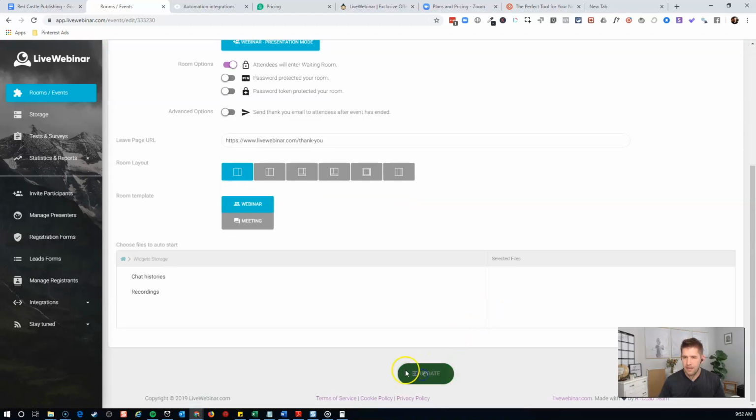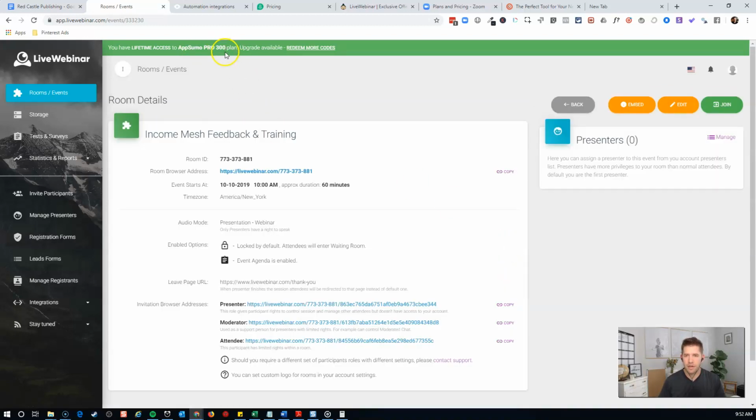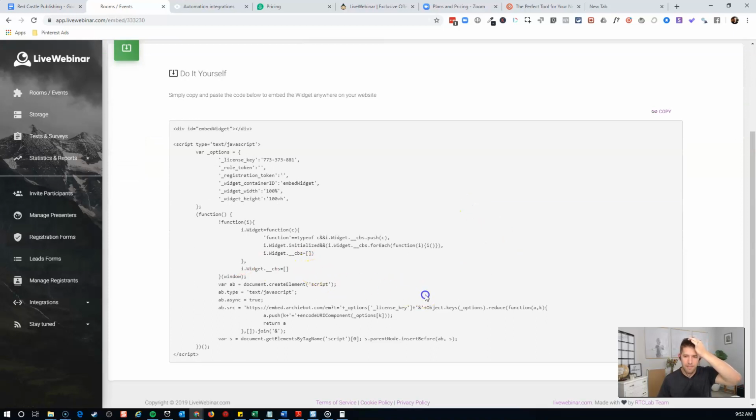And let's go ahead and hit update. So there's a lot of options. It's very intuitive to set it up. You can see here I currently have the 300 attendee plan. And what I like as well is I have this button here for embed. And you can create an entire embed code and put this onto your own website.